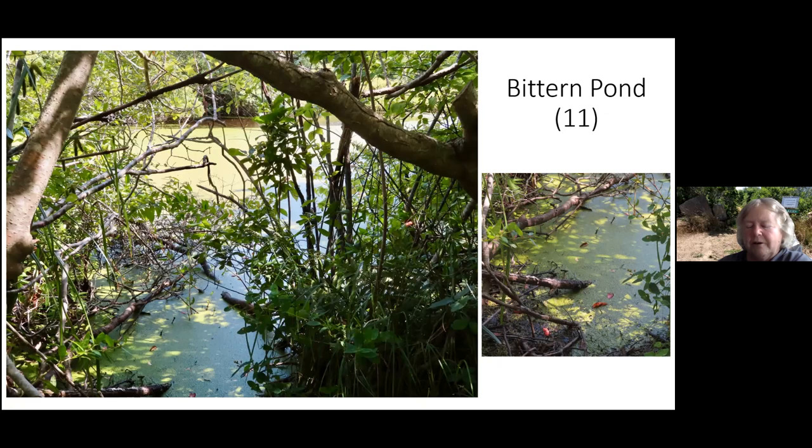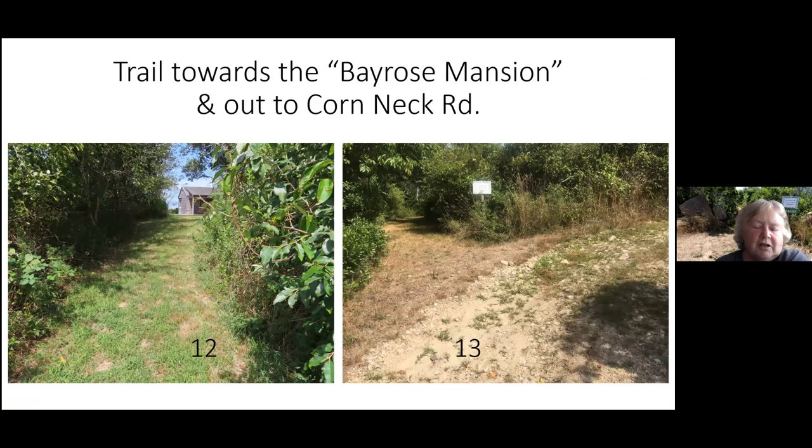So there we go. And as you keep going, you will start to come out and see civilization, so to speak, a house. Well, actually, this is a little tiny cottage. It's known as the Bay Rose Mansion. It belongs to the Nature Conservancy now. At one point, it belonged to the Lapham family. And it is twice the size that it was before when it was given to the Nature Conservancy.